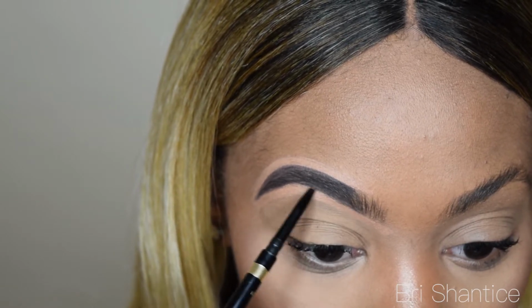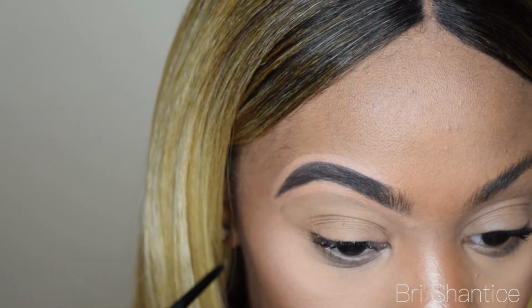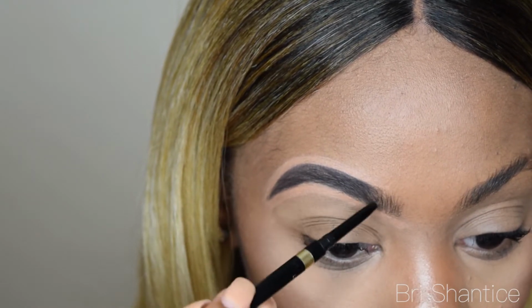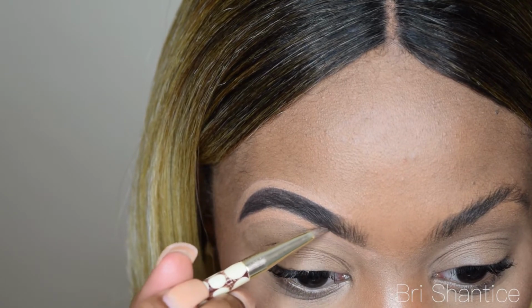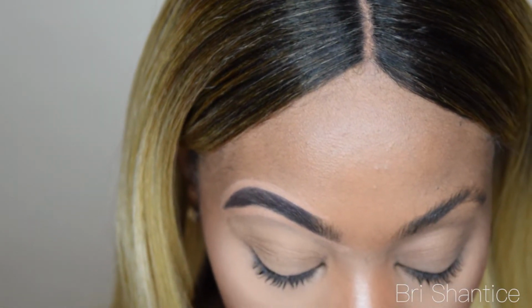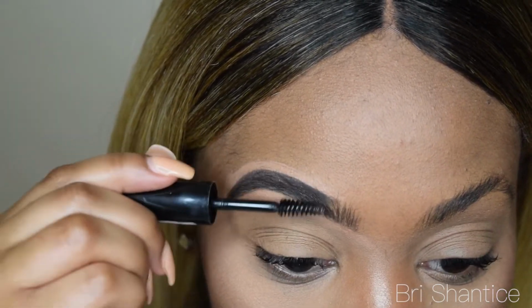Then I also go through and just continue filling in my brows with this, just really light. And if I see a spot that needs extra concealer, I'll just go in and reconceal. Brow gel, and just set my brows.